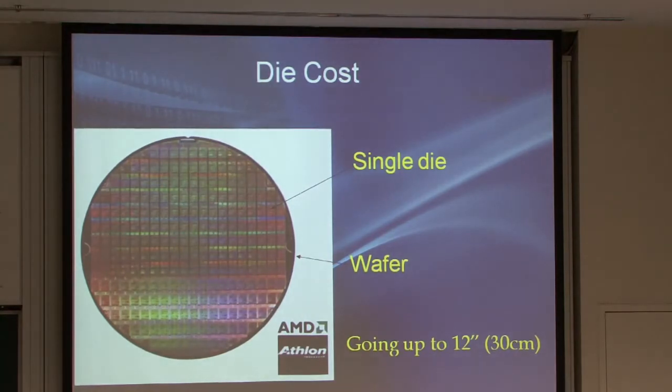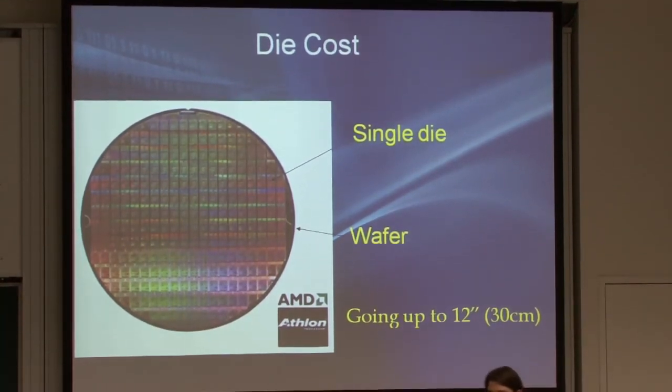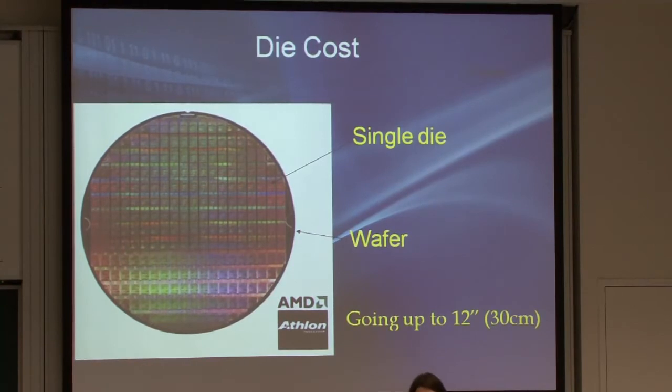Now, the way integrated circuits are made is that they get sand and they heat it up and they create these really big pure silicon. I don't know, what does it look like?